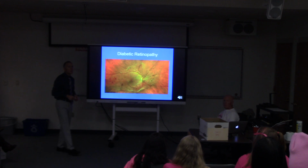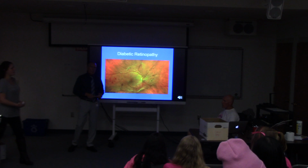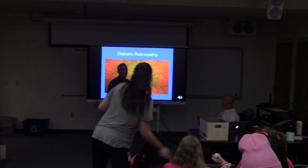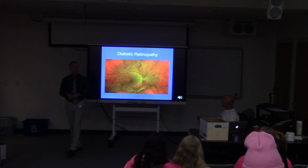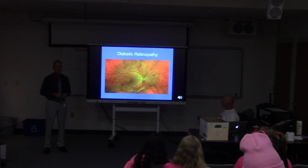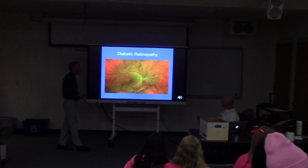Yes? Would there be symptoms that would make them have to go in, or would you just see this in a normal eye exam? Yeah, so yes and yes to both. Sometimes patients that have advanced diabetic retinopathy have no symptoms at all. None. It just happens to be caught during an eye exam. Sometimes they'll complain of blurred vision, thinking they just need some new glasses. I'll look inside the eye and say, glasses ain't gonna fix this. So a little bit of both.